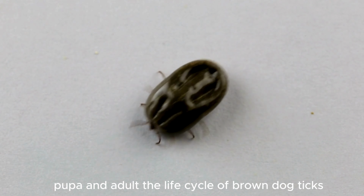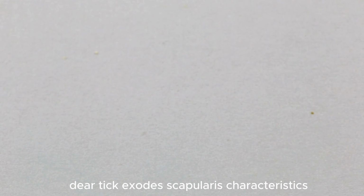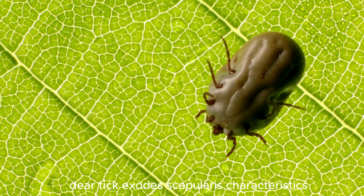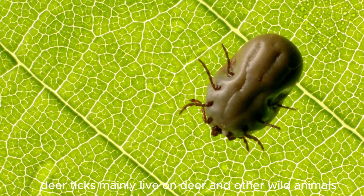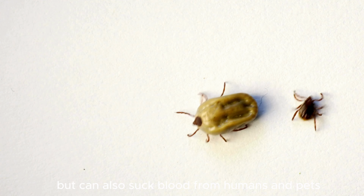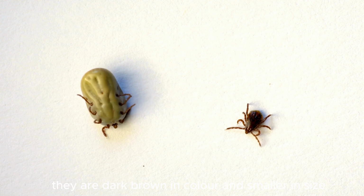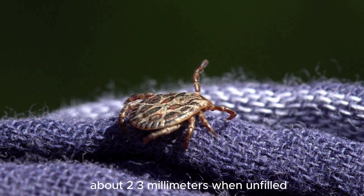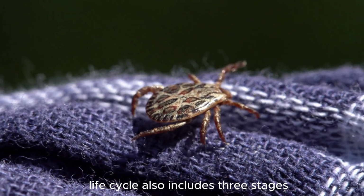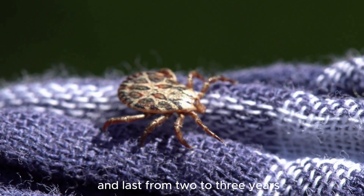The life cycle of brown dog ticks usually lasts from several months to a year. Deer tick, Ixodes scapularis. Characteristics: deer ticks mainly live on deer and other wild animals, but can also suck blood from humans and pets. They are dark brown in color and smaller in size, about 2–3 millimeters when unfilled. Life cycle also includes 3 stages and lasts from 2 to 3 years.